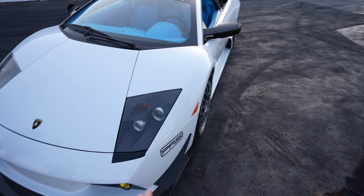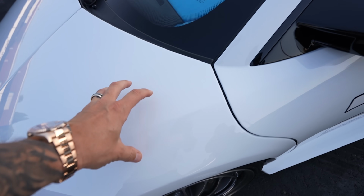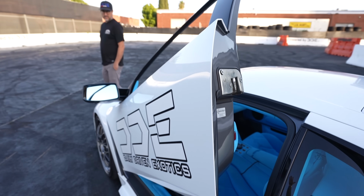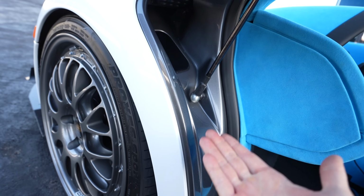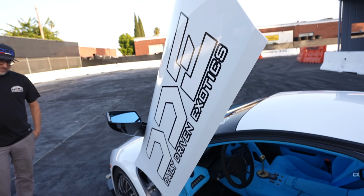Because on Murcielagos, the whole body is carbon fiber already from the factory, and the front fenders are bonded to the body. So if you open up these amazing doors that go up, you can see in here, and yes, my car's originally Grigio, this is all bonded right to the body. You don't just unbolt this. So it's a huge undertaking to change the front fenders, because when you do that, you also have to change these door shocks and the whole nine yards to accommodate the door.